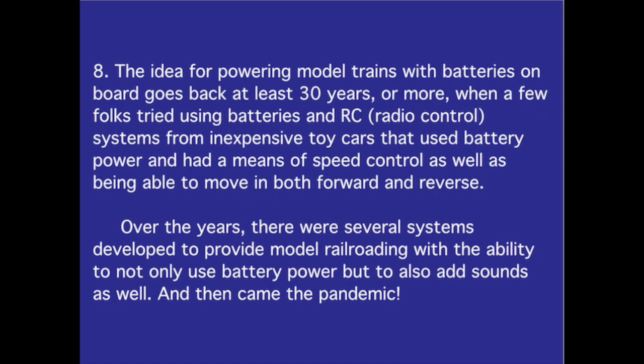8. The idea for powering model trains with batteries on board goes back at least 30 years or more. A few folks tried using batteries and RC, radio control systems, from inexpensive toy cars that used battery power and had a means of speed control, as well as being able to move in both forward and reverse. Over the years, there were several systems developed to provide model railroading with the ability to not only use battery power, but to also add sounds as well.